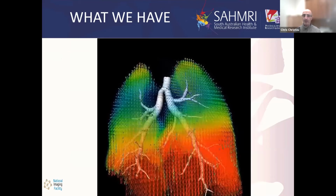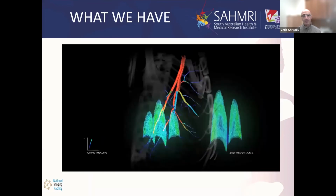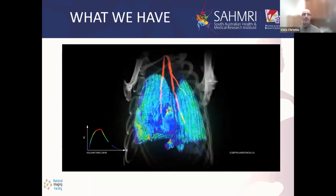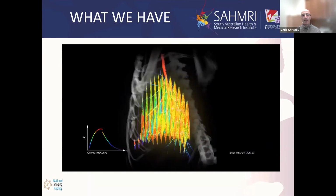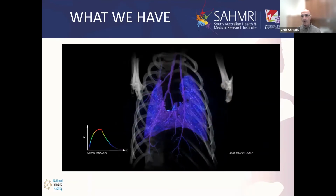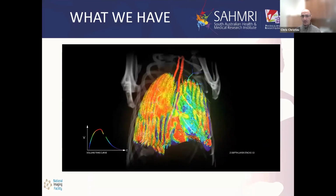And basically it gives you vectors and it gives you a color differentiation of what's getting well perfused with air and what's poorly perfused and the direction that perfusion's occurring. And then when they put it all together, you get images like this, a nice little 30-second video. This is, by the look of the anatomy, a rat lung, and they've processed it, they section it, and they tell you where it's breathing and where it's not breathing and the blood flow associated with those lungs. So that's exciting new technology.